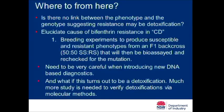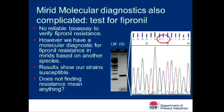All right. What does it mean? Well, it tells me that you need to be very, very careful when you're introducing a new molecular diagnostic, and you need to back it up with your bioassay properly. And if it turns out to be a detoxification, well, they're oh so complicated, and much more needs to be done to verify it, and that's where more research needs to be done in that particular area. All right, mirids. Mirids are actually where most of the insecticide that's going onto cotton is going at the moment. But unfortunately, there is no reliable bioassay to verify resistance in mirids at the moment.